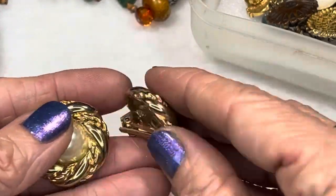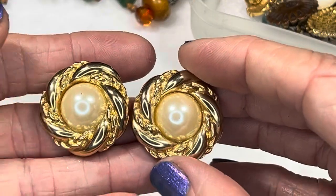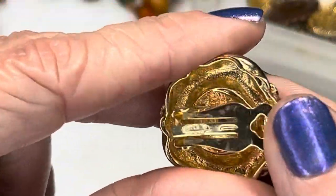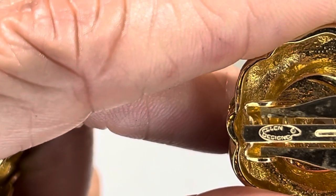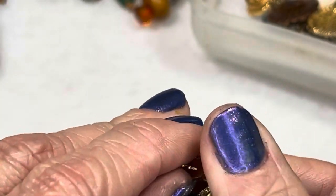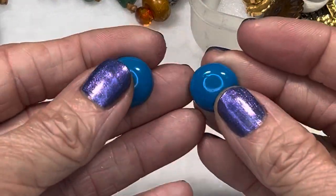Okay, we have here another cabochon faux pearl put into a gold tone, kind of rope-weaved circular decoration there. And these on the back actually say Ellen Designs, I believe is what that says. I'm not actually familiar with Ellen Designs. But the clip back seems to be in decent condition. So there you go.